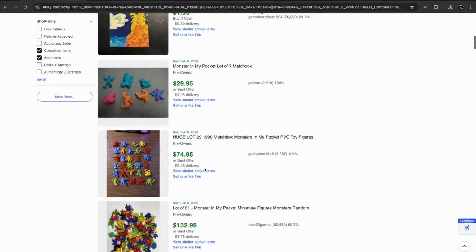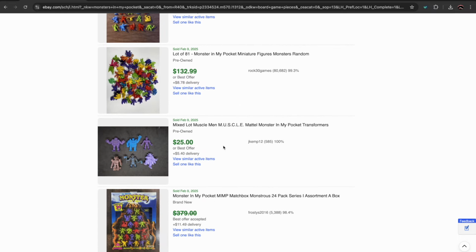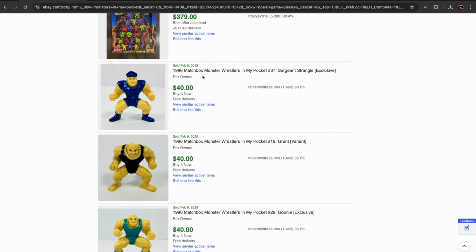They fit in your pocket. You could play with them. They were like action figures, but they were super cool, and they were colored and all that stuff. There's also one called Muscle, Muscle Men, with the dots. They are worth some money as well. The individual ones, look at these. Monster Wrestlers in My Pocket, 40 bucks, 40 bucks.